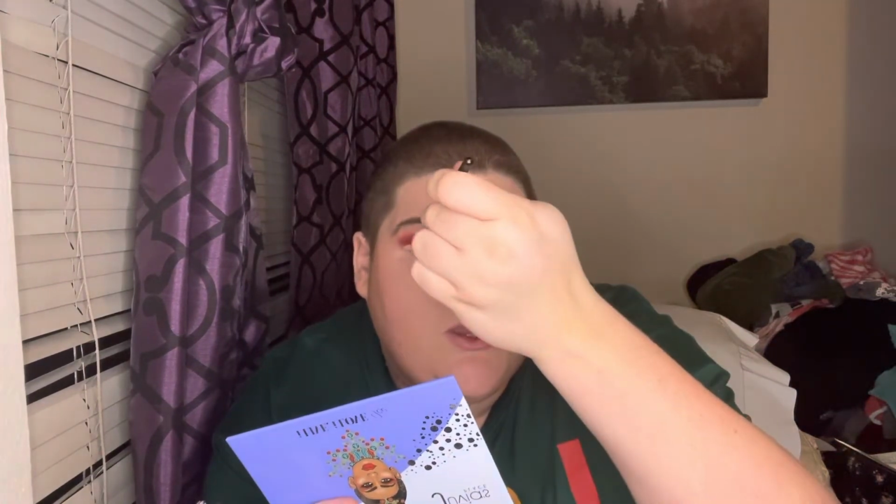That one looks way different. This is why eye looks are sometimes so difficult for me. Okay, it doesn't look totally different. It looks different on camera than it does in person, which is funny to me. Just enough. Now we wait for that to dry.